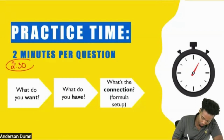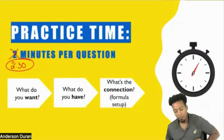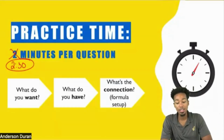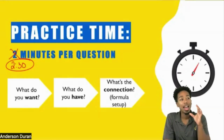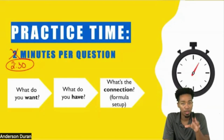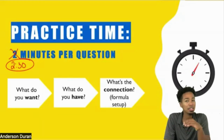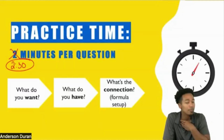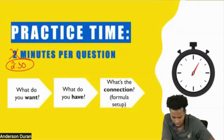Now, here's the thing, everybody. You must, and I mean you must, at least try to come up with a plan before you do any sort of adding, subtracting, multiplying, dividing. I don't care. Make sure you have a plan before you do any of that. That way you can feel confident that you would have solved it even if you ran out of time. Deal?